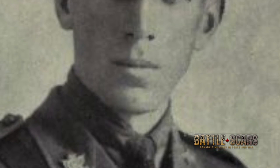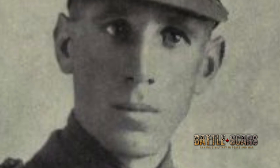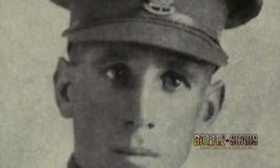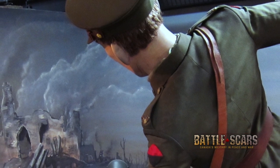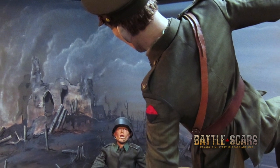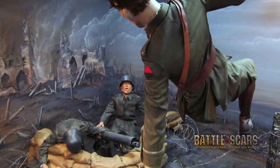This is the diorama depicting the Victoria Cross awarded to Lieutenant Harvey at Guyan Corps in 1917. He dashed forward when his men came under machine gun fire, leapt over a 3-strand barbed wire fence, attacked the machine gun with his pistol, shot the machine gunner, and then captured the rest of the machine gun crew. For that, he was awarded the Victoria Cross.